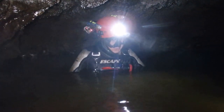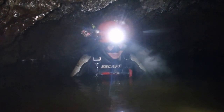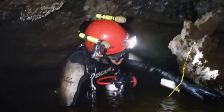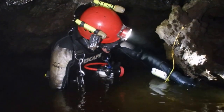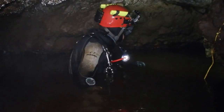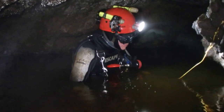So Dave must be really, really tiny to get through that. Well, maybe it's silted up some. Yeah, and it's like this on the roof, so your neoprene's catching on it. You're not sliding. I can feel my backside getting caught like that as I was trying to go through. That's disappointing. Yeah. But it just needs digging out.